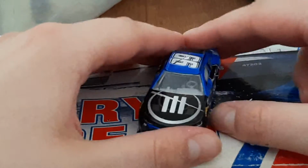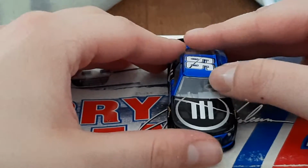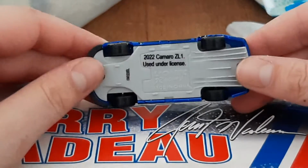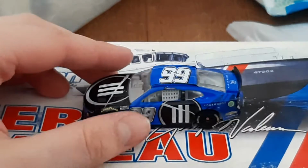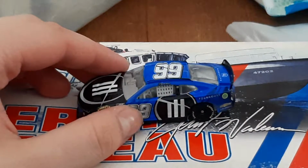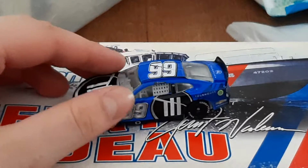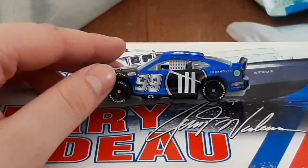So, if I may, Daniel Suarez has a win this year, which is freaking badass. He's had some bad luck at points earlier on in the season. There's the underside of the car, by the way. But him winning, where did he win at? Chastain won at COTA. Oh yeah, Suarez was Sonoma, right? Yeah, I think so. That was really freaking cool to see.